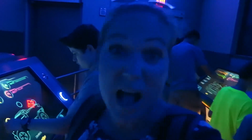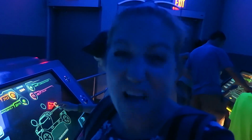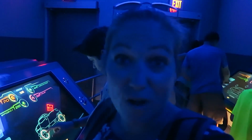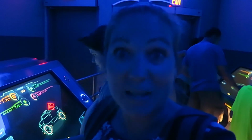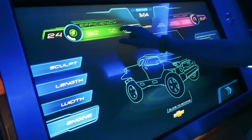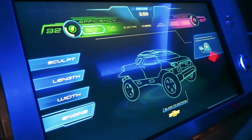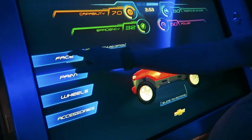Now, of course, we're gonna hop on Test Track and ride it, and then whoever has the fastest cumulative score wins the challenge. So who do you think is the best designer of cars? Do you think it's Hunter or Kelly? Ooh, let's see. A wide truck. You're doing a wide truck? I need way more efficiency now. I don't even care about power. I just want to get rid of power. Kelly goes with the souped up ones.